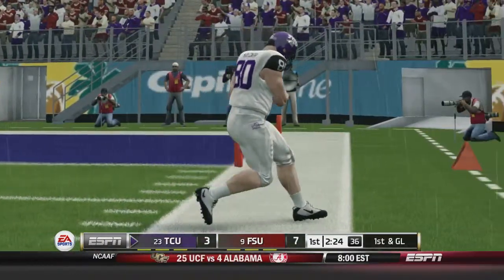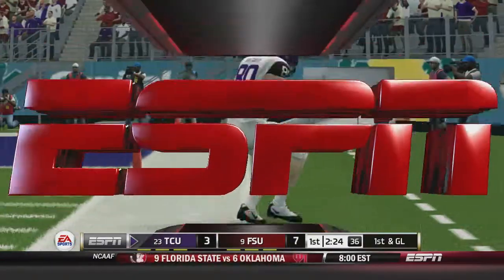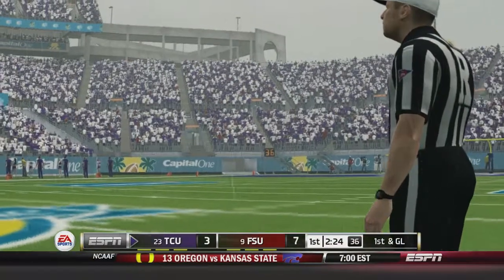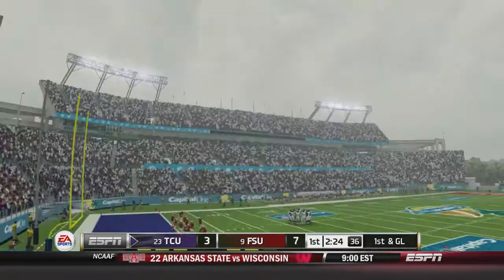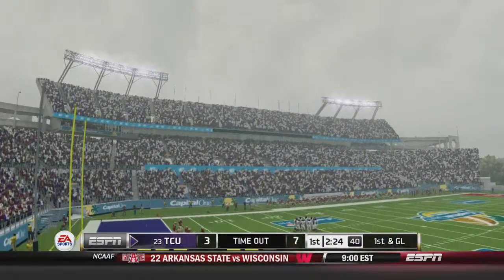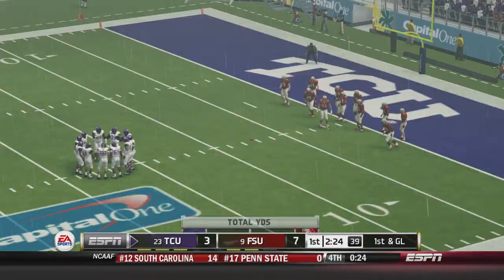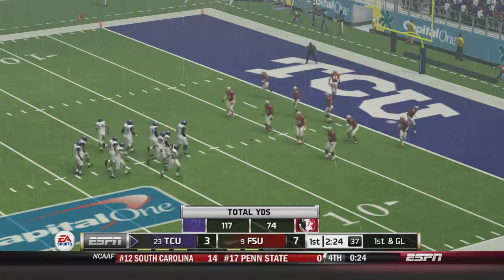He's in. I mean, maybe that third foot didn't come down in bounds, but he definitely got the first two in. So it's going to be 1st and goal from about the 7-yard line for TCU. Very nice drive so far today.